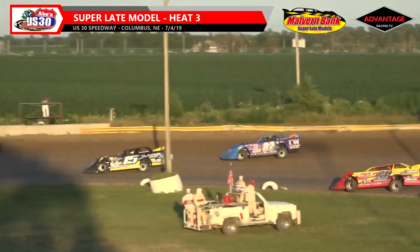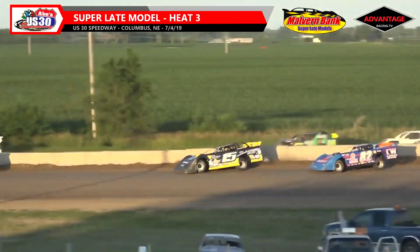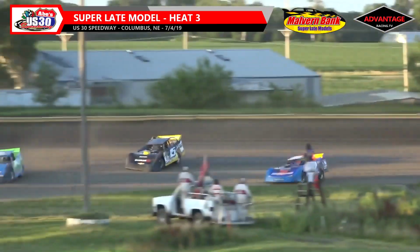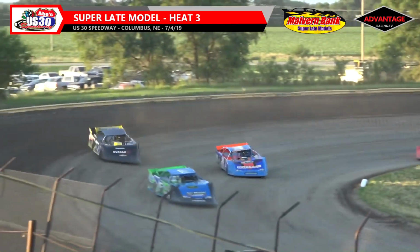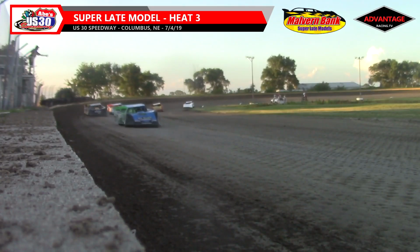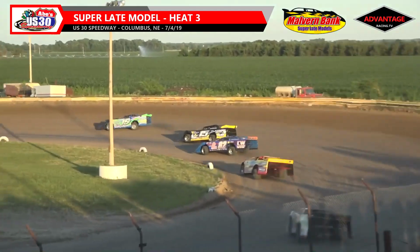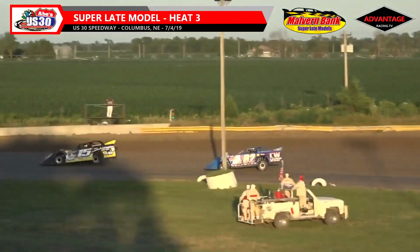And here goes the O-Show. The 15 gets around the 82 of Anderson. So now the Iowa 15's looking good here. Schroeder running 2nd, O'Brien running 3rd. Those are valuable passing points. Anderson trying to take the spot away. But the O-Show says no to that. Halfway home, 4 down, 4 to go here in Roth Racing Performance Heat Race number 3.